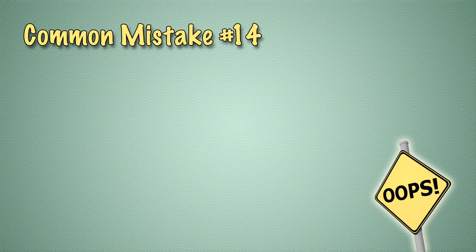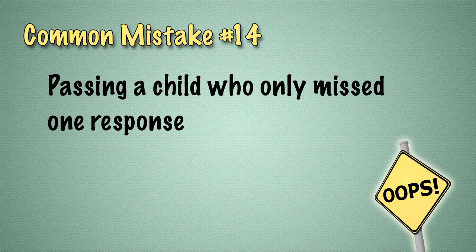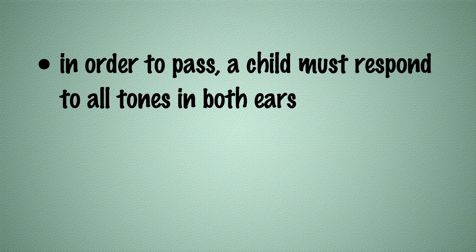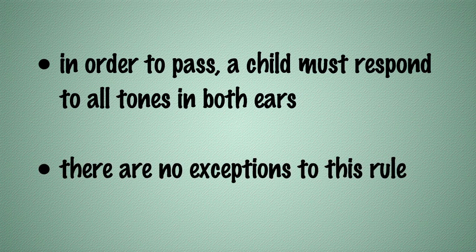Common mistake number 14, passing a child who only missed one response. In order to pass, a child must respond to all tones in both ears. There are no exceptions to this rule.